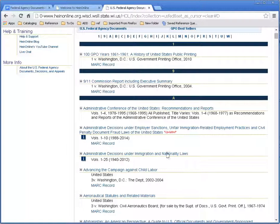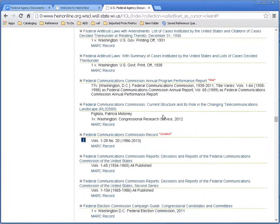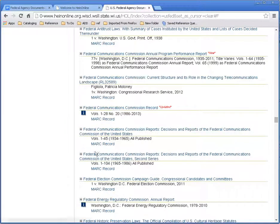here that there are decisions whose titles start with A, maybe with the agency name even, like if we go down to F, and we go here, you'll see Federal Communications Commission reports are down here under F, filed under the agency name first, because that's how that reporter is titled. So browsing by title can be great if you know the title, but if you don't know the title or the exact title, then you might want to switch to that agency view instead.